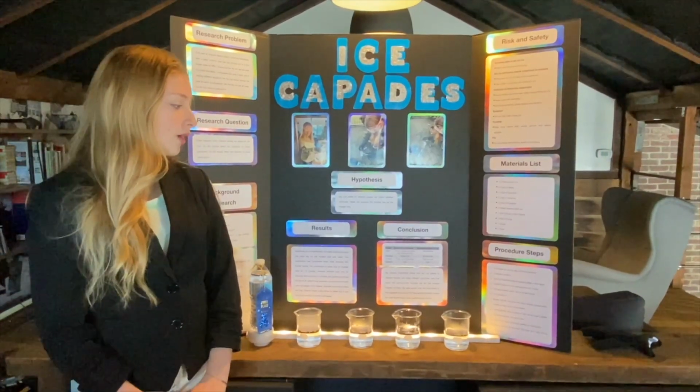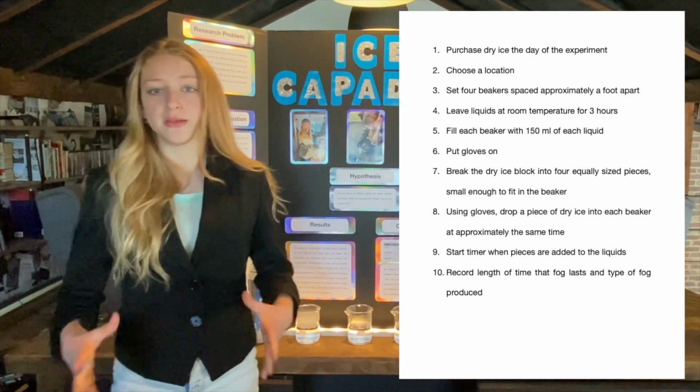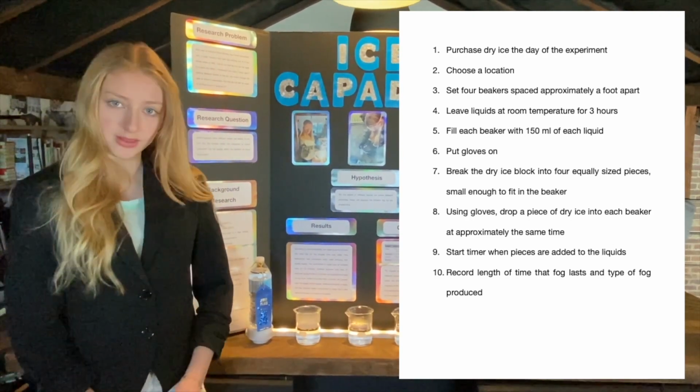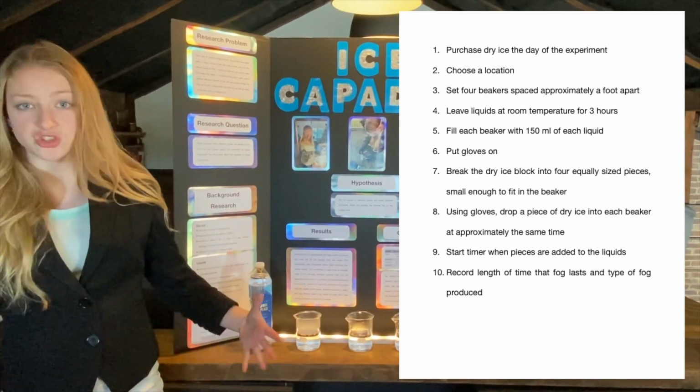My procedure was I purchased the dry ice the day of the experiment, and then I chose a location. I set my 4 beakers out about a foot apart, and I filled them with 150 milliliters of each liquid. Then I let them sit for about 3 hours just to make sure that they were all starting at the same temperature.